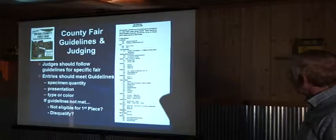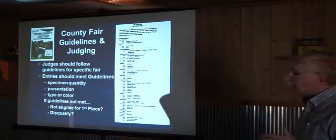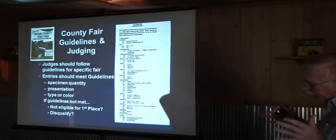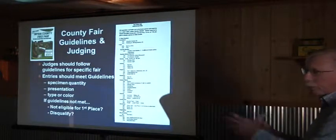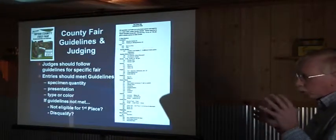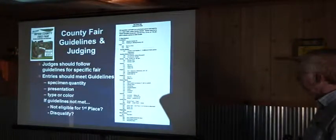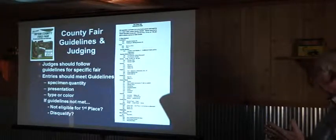Just a couple of things I think are important there. When you pick judges and train them, it's important that whatever the guidelines are for your particular county, the judge is aware of them and follows those guidelines when they do the judging. And unfortunately, from one county to the next, it differs, as far as the number of specimens you should have on a plate, or if they should be on a paper plate or a plastic plate. I don't know where that all comes from. It'd be nice if there were more consistency, but if you're judging or training judges, it's only fair to the people that bring in entries to the contest that you follow the guidelines.